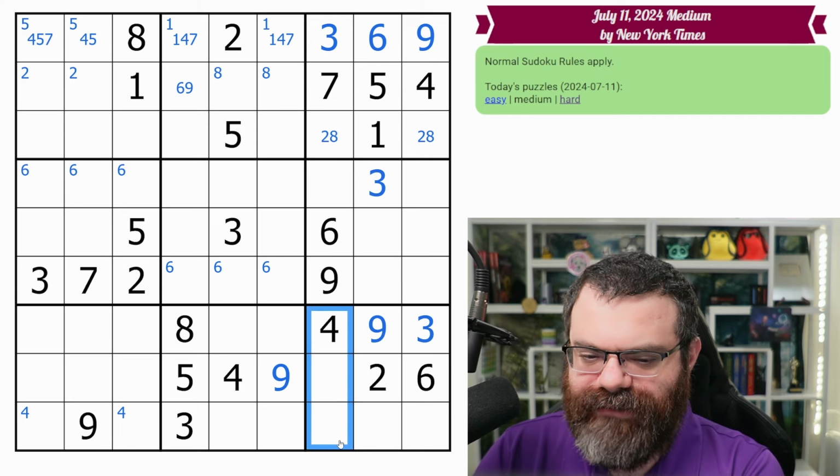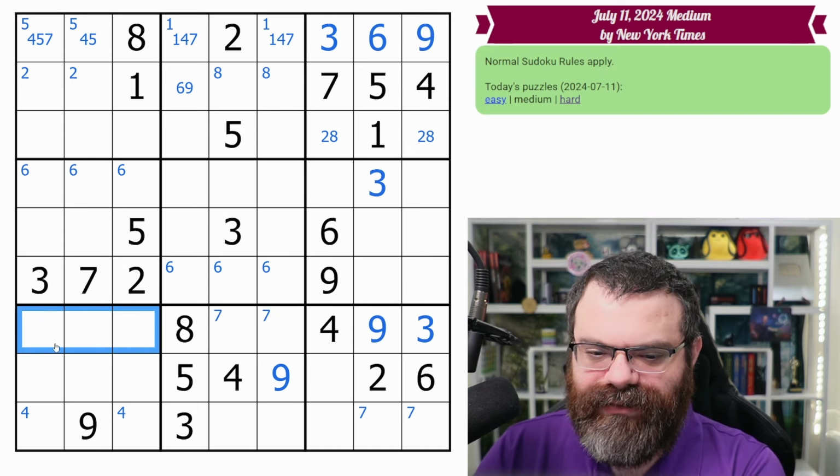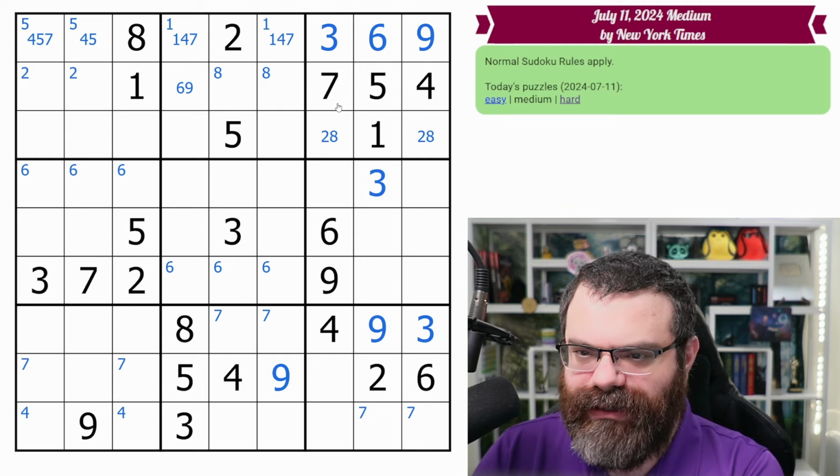6, 9, 7. 7 looks down. There's a 7 in one of these two. That points in here, putting 7 here. This 7 points in, this 7 points in, this 7 looks down, putting a 7 in one of these two.